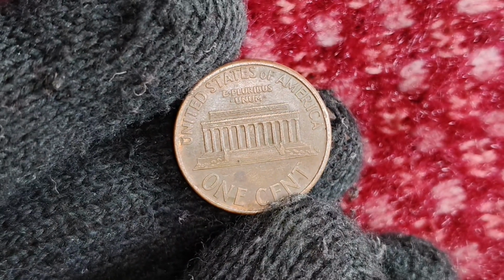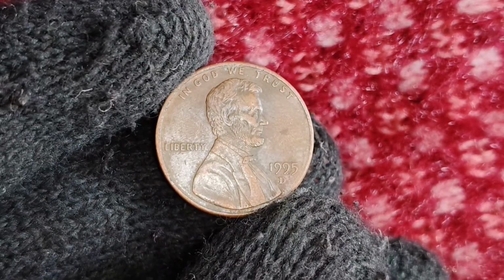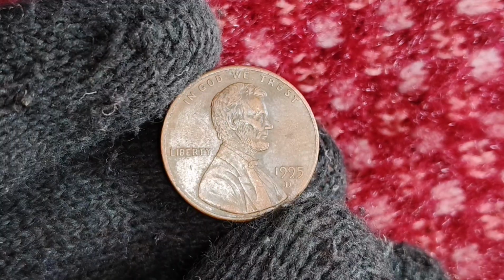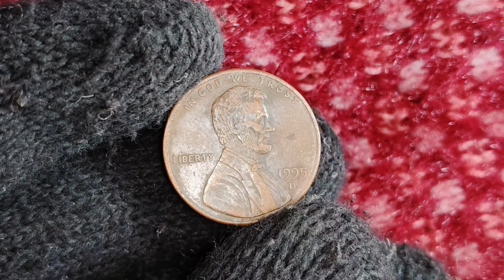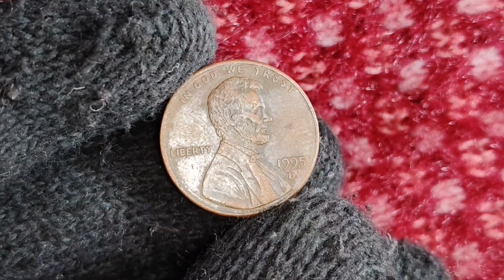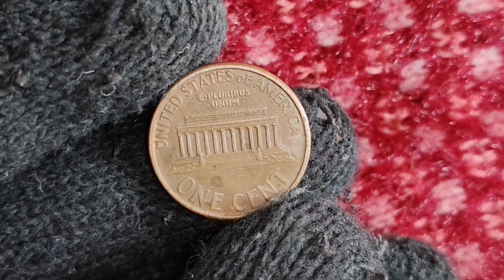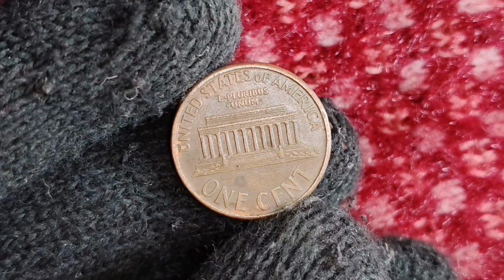The Lincoln penny has been a staple in American currency since 1909, and over the years, certain editions of these pennies have become highly sought after. The 1995 D mint-marked Lincoln penny, produced by the Denver Mint, is one of these coins. At first glance, it might seem like just another penny, but when you dive deeper into its history, you'll realize why it's worth a small fortune to collectors today.